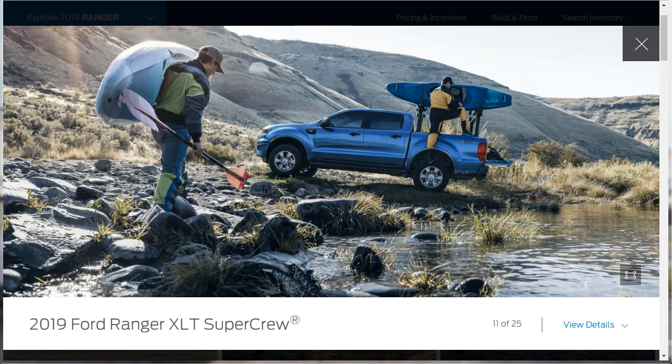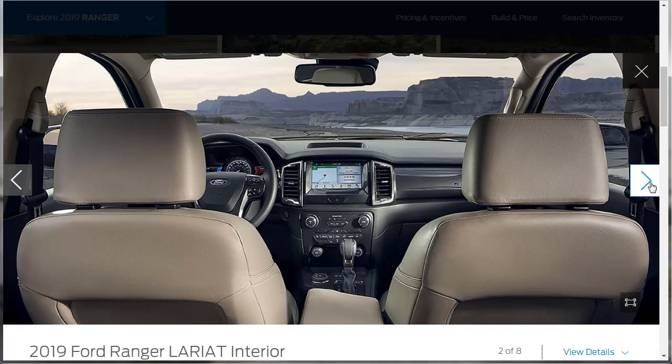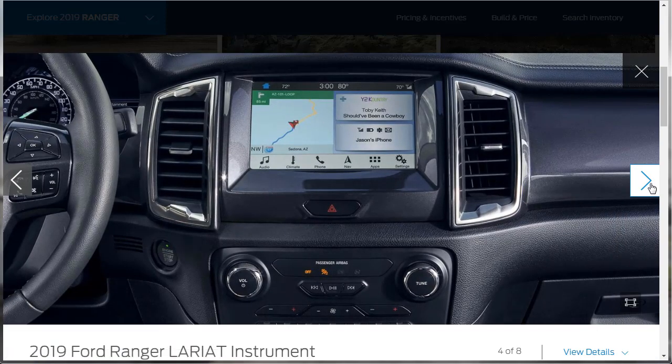Let's do that. Okay, here's the 2019 SuperCrew right here with some tan interior, which I'm never a fan of. Here's a Lariat, a nice shot of a Lariat. This is going to be your top trim level here. Here's a nice shot of your gear selector and all your stuff down there. There's your 2 USB ports. And yeah, I guess it doesn't look bad. It doesn't look too bad. Here's your Lariat with the Sync infotainment.